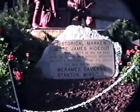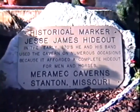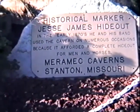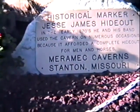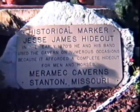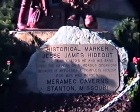The statue now, I guess, of Jesse James and Frank. And there's a marker here. Historical marker, Jesse James Hideout. In the early 1870s, he and his band used this cavern on numerous occasions because it afforded a complete hideout for men and horses. Meramec Caverns. Lee Mace used to say, when he would advertise his Indian Burial Grounds cave there at Osage Beach, that he was afraid that was the only cave in Missouri that Jesse and his men never used.